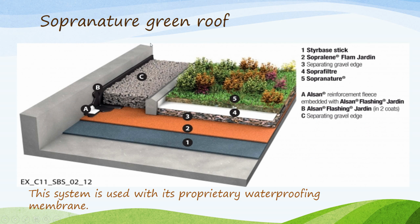So for a nature green roof, this is the typical diagram, and the components are discussed here, and it is renowned for its waterproofing membrane. You see here, this is like a carpet, and it provides the waterproofing advantages to the roof.